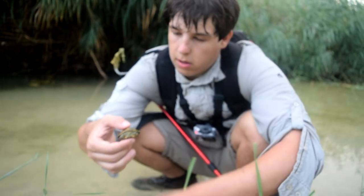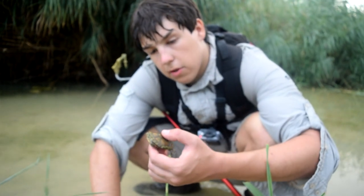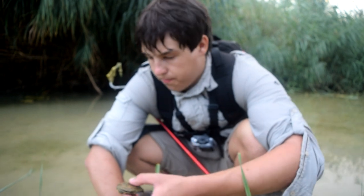Little baby Spanish. So I've just found this little guy. Definitely a male from the length of the tail. And this is a little baby Spanish terrapin. Shows that they're breeding well. He's probably about a year old, so I'm just going to let him go.